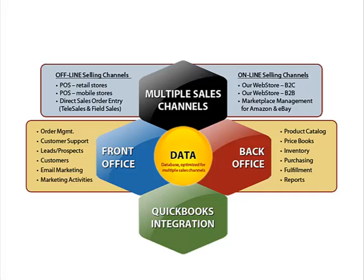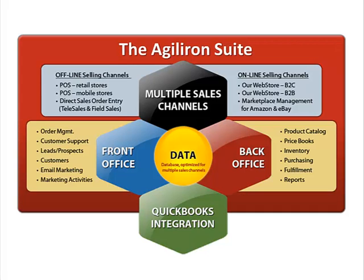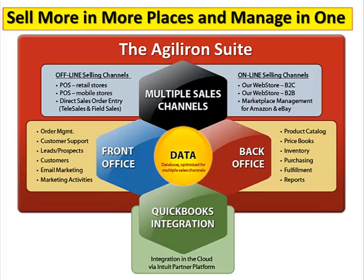The combination of that backbone with the 6 multiple sales channels themselves forms the complete Agiliron Suite, and it solves both the sales channel proliferation problem and the Hodge-Podge Patchwork problem. Plus, the suite is tightly integrated with QuickBooks, the leading accounting software for small and medium businesses. The bottom line is this: the Agiliron Suite enables its customers to sell more in more places and manage in one.